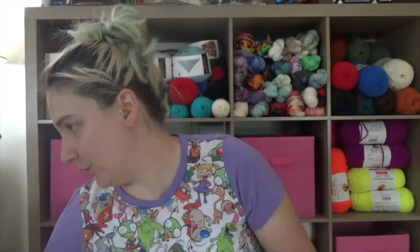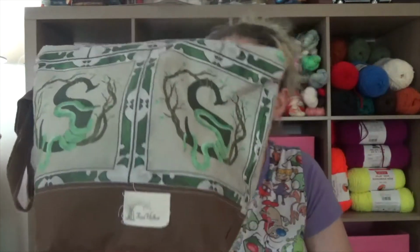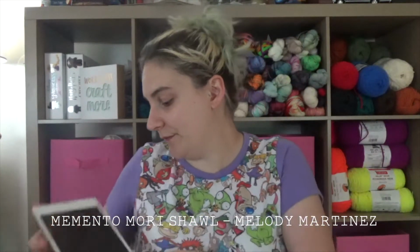I have one last WIP and then something else I want to talk about, but this WIP is actually a new cast on. Living in the Slytherin bag from Toad Hollow. I initially was designing a pair of socks out of this yarn, and then I was like, you know what, not bringing me joy, so we're not going to do that anymore. So I ripped them out, and I've been working on this, which I just want to make sure I'm getting all the information right. My new iPad should be here soon, and I really hope it's soon, because this one is just so slow.